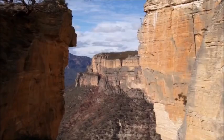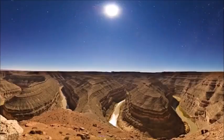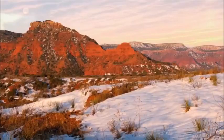Compare it with the marble quarry in the Alps. Marble mining in the Alps. Giant quarry, do not know where. This photo is offered as wallpaper on your desktop across the internet. Caprock Canyons State Park, Texas. Again, a national park created from exhausted quarry wastes in the USA.